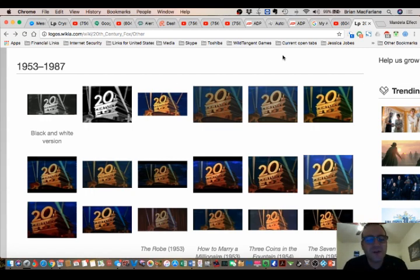I just wanted to bring to your attention tonight, 20th Century Fox looks like it may have undergone two more changes while we were asleep, it seems.